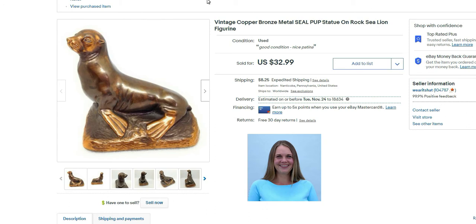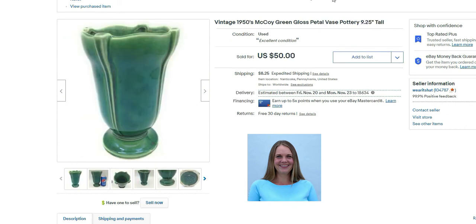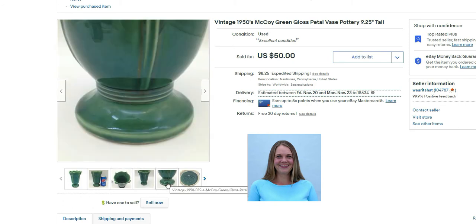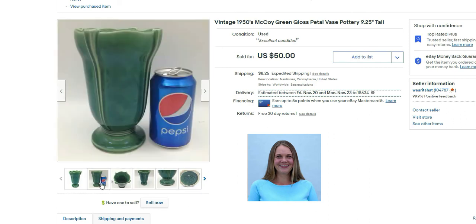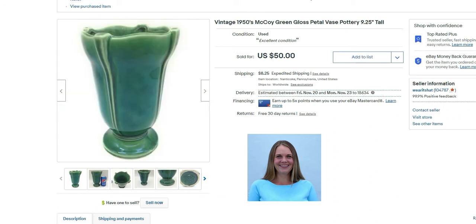Here is a vintage copper and bronze metal seal pup statue. This I paid $5 for at a yard sale, and it sold for $32.99. Here is a 1950s McCoy green gloss petal vase. This I picked up at a local auction, an online sale. It was a lot of McCoy items. I paid about, I think, $4 each, and it was a rather large lot. This sold for $50.